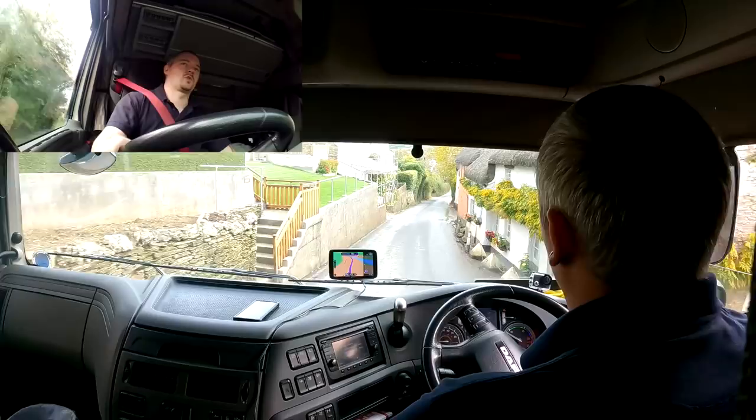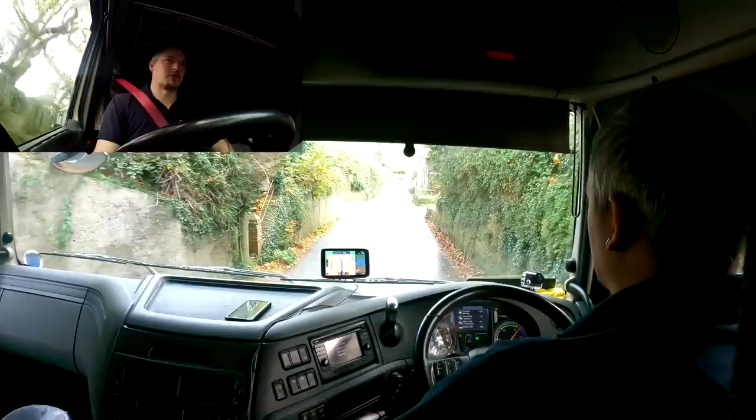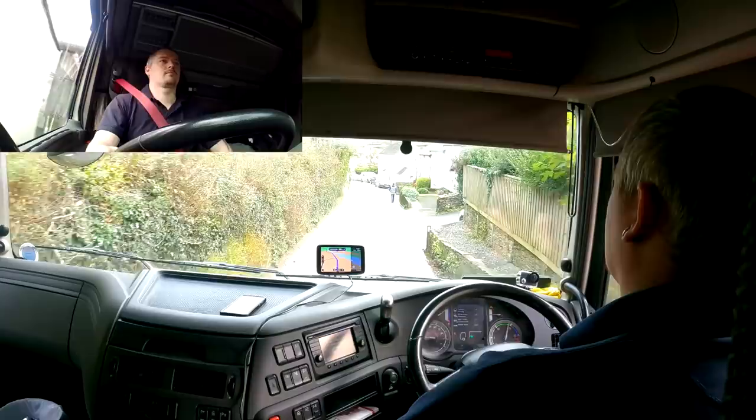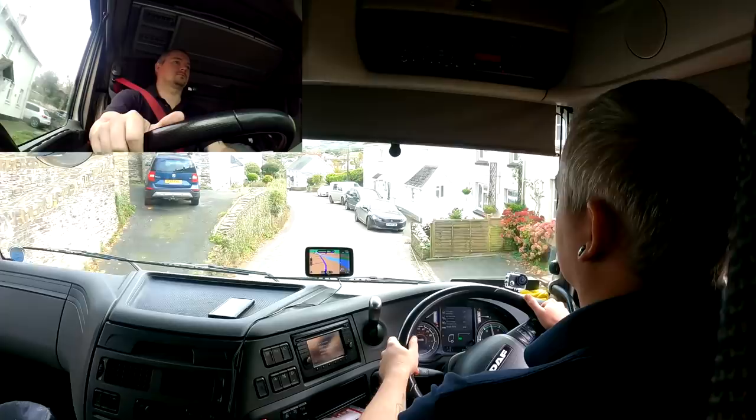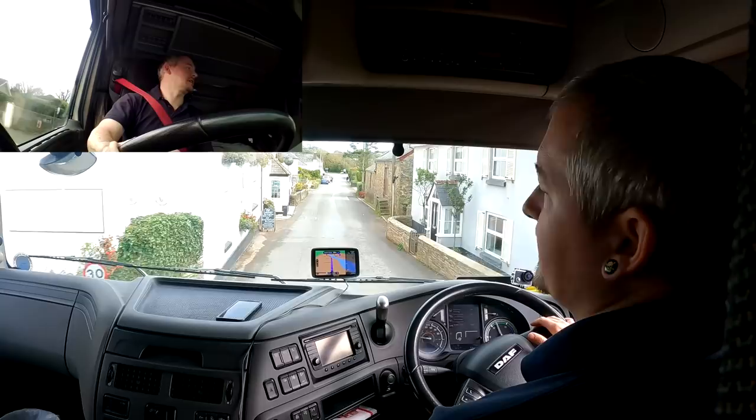Watch all these roofs. Don't want to rip anyone's thatch roof off, eh? That'll really ruin their winter. I'm sure my boss won't be too happy about it either. At least it'll be easier coming out because I won't be anywhere near as heavy.